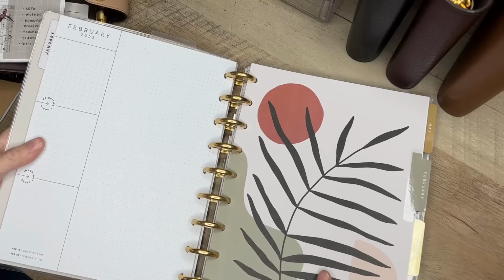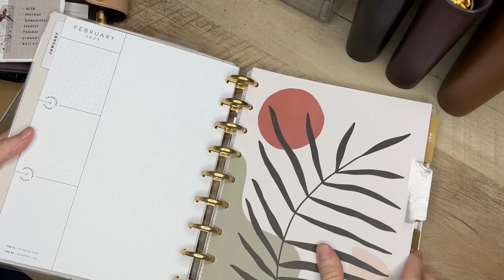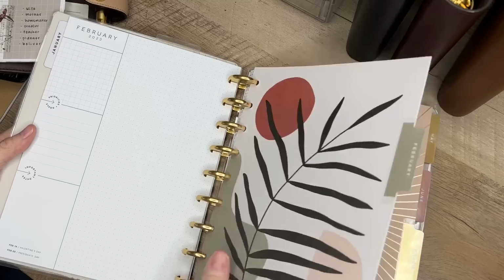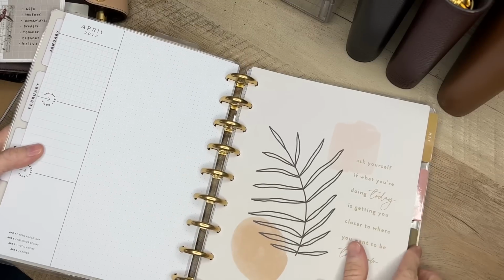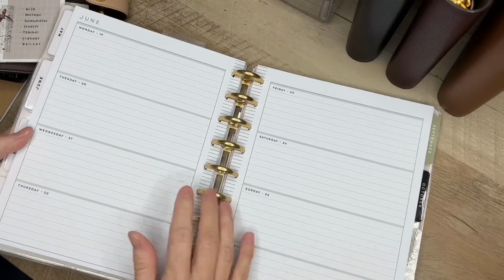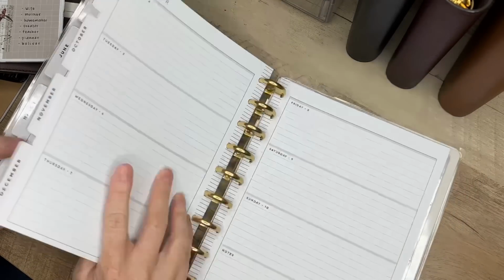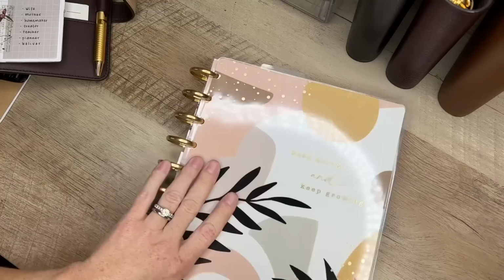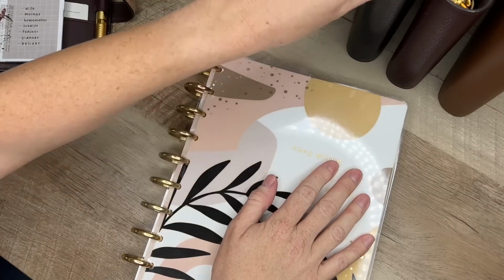I will share a detailed setup of all these planners and journals later on, but I just want to give you an overview of what I'm going to be using. So this is a very neutral horizontal one, and I'm going to be using it for scrapbooking. So I'm adding a Happy Planner and I am thrilled.